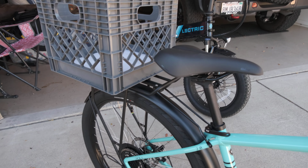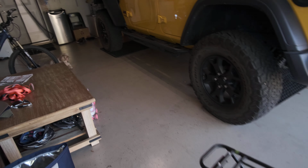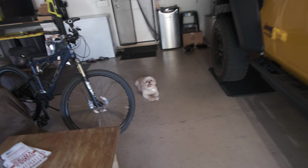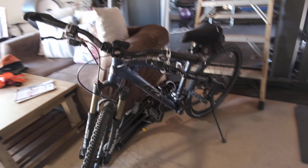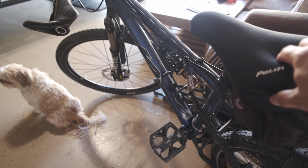So we're doing a little riding now. All of us are riding together. Got that bike, we have this bike, then we have my old bike I bought from REI. And Josie's taller now, so she can ride it. So we can all go out and ride for fun. I'll put this little seat on there. It's a seat cover.